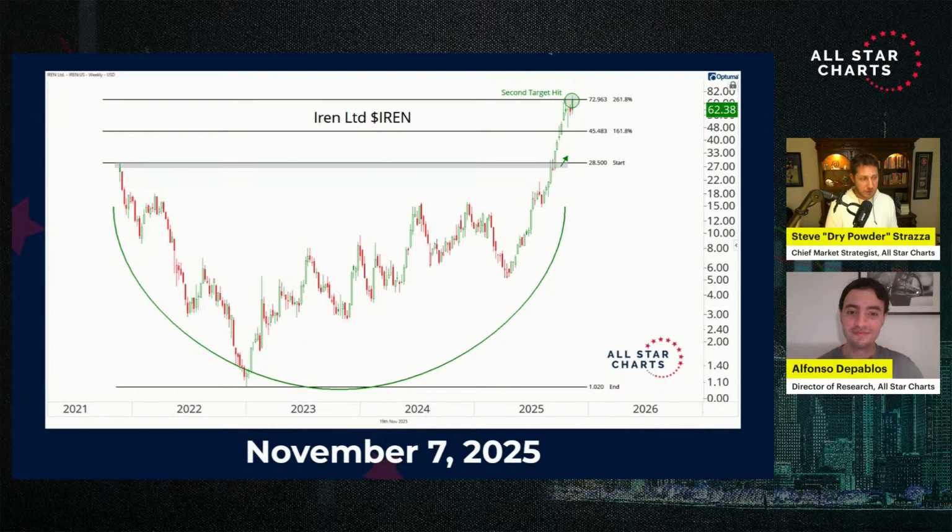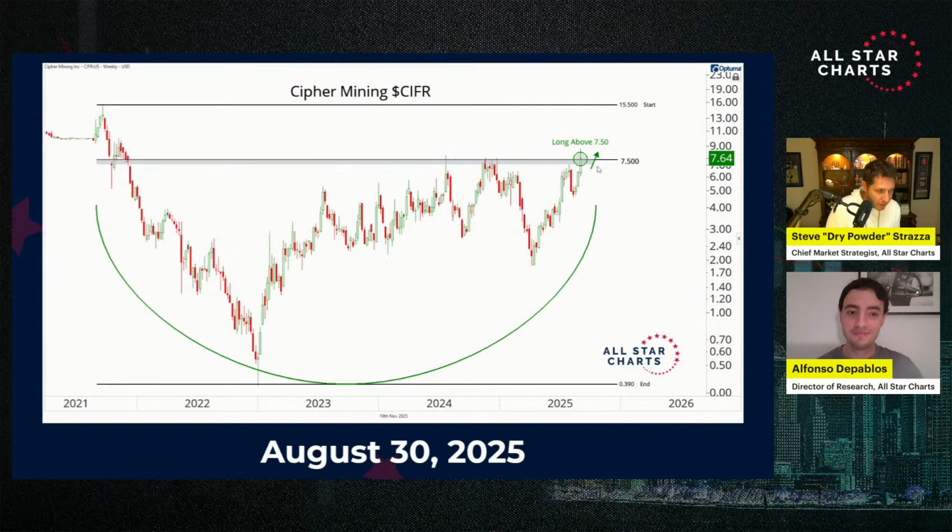I mean, Cipher was similar. This one went from 28 to almost 100 fast. Still doing pretty well, holding up. How about this one? Climbing up the right-hand side of this base around 750. Yep. In this case, again, playing some catch up to the leaders, right? So relative strength was what was getting in this name.